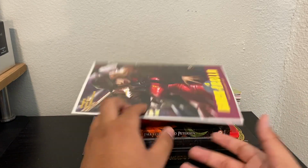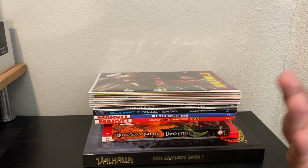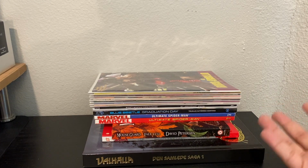And I think that's just Dynamite in general. A lot of their stuff is just not amazing, even though I really want it to be. And it's mostly just selling because it has nice, hot pinup covers, right? So, I mean, that's on me for falling for it, I guess, but I just really like those characters, and I really want them to be better.